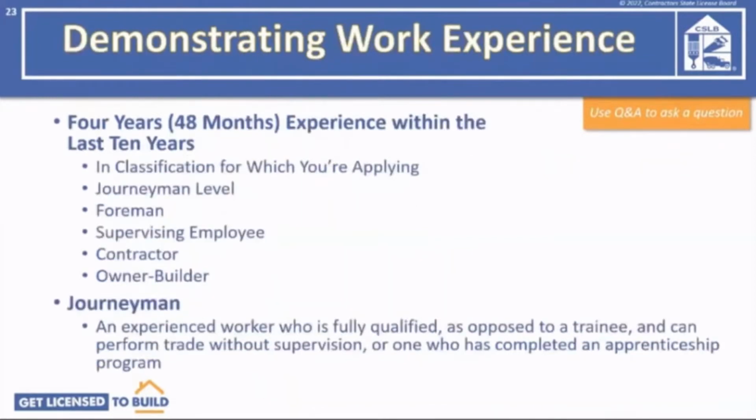Okay, along with the education credits we talked about earlier, this next section is probably the most important of the entire workshop, and the part of the application that causes the most headaches for applicants. It is how you demonstrate your work experience on your application.